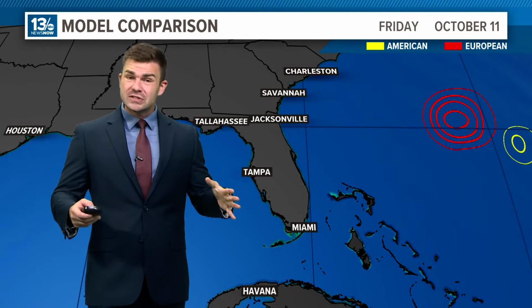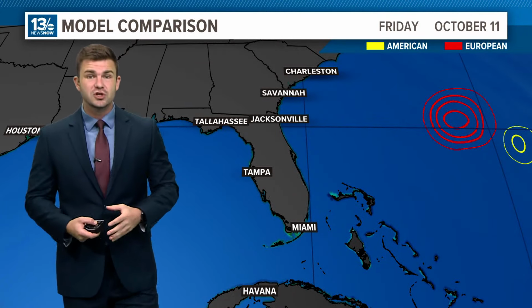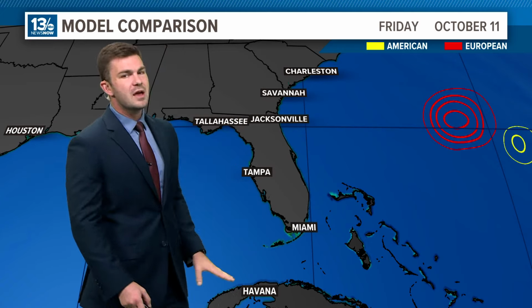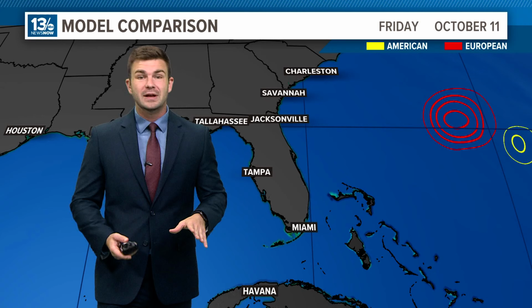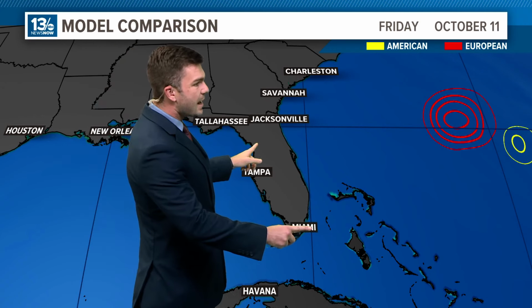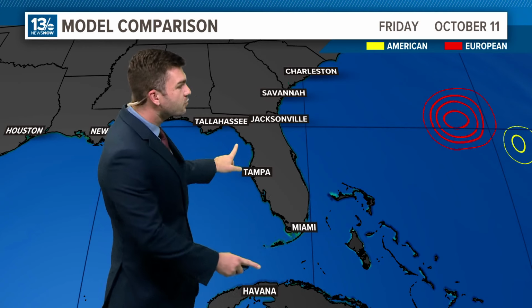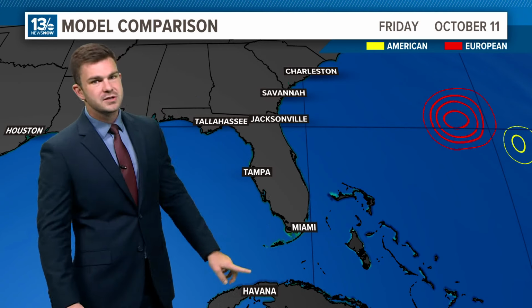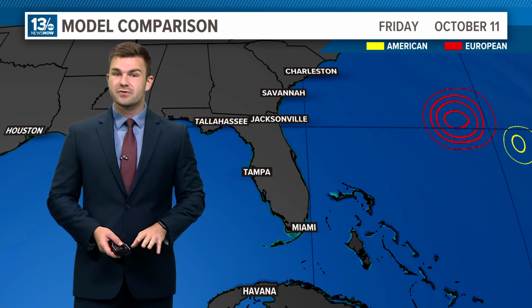Of course, it's still fairly early, so things could shift. The models could go more down to the south. They could go more up towards the north. These are just two models that we're looking at right now. But again, the cone is wide, anywhere from the Big Bend down to basically the Florida Keys. So it could really make landfall anywhere along the west coast of Florida. So it's still something they're going to have to watch for the next couple of days.